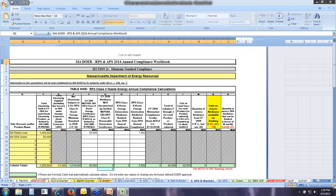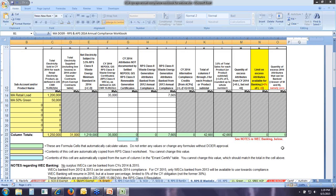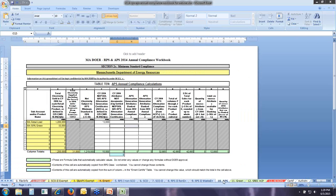This is the Class 2 waste. Again, this is very similar to the last one for the Class 2 renewable. Here you see that the supplier has met their obligation exactly with a combination of bank certificates and RECs. One thing to note, as I mentioned earlier, the limit on banking is 0% this year. So if a supplier was to present more certificates than needed, you end up seeing they have a surplus amount of certificates, 15,000 here, but 0 of those are eligible to be banked. So do pay attention to that.